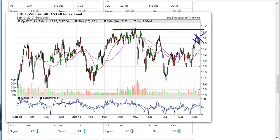I think upside is relatively limited in Canada, however the optimism is there, and that break to the upside probably will lead to a little bit more upside in Canadian stocks, driven of course by the strength in commodities.